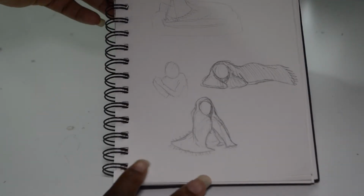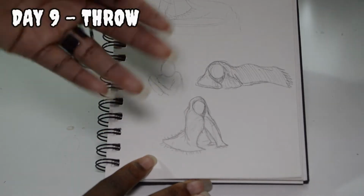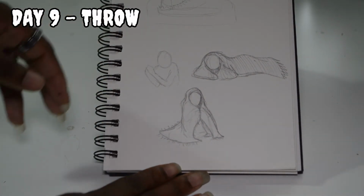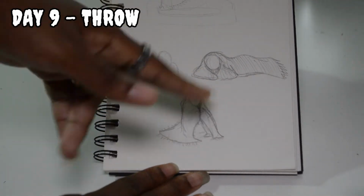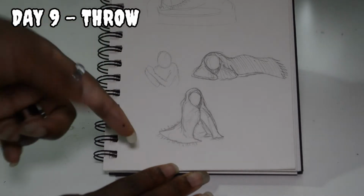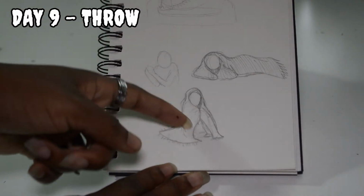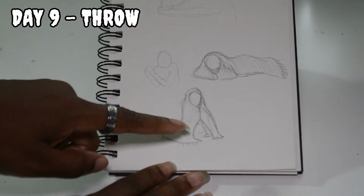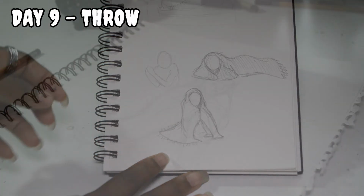And then lastly, for the 9th prompt, we have throw, and of course I didn't want to really draw someone throwing something, so I focused on the throw, like a throw blanket. And here I'm just messing around with different ways that someone would use a throw, and I just really like the one of someone sitting in fetal position wrapped in a blanket. So this is the one that I chose to do in my sketchbook, and I haven't inked it yet, so we're gonna go ink that right now.